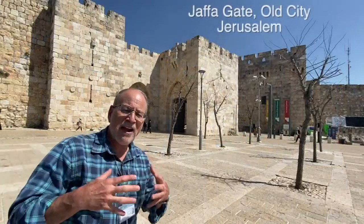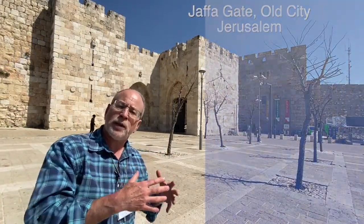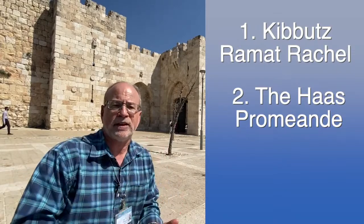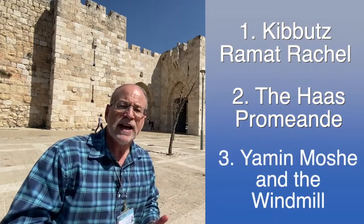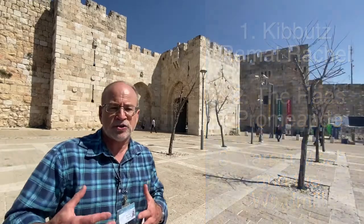So we're halfway in the middle of our journey along this Seamline today. We started all the way in the south at Ramat Rachel. We then moved to the Haas Promenade, the Tayelet. Then we had a view of the old city from opposite the old city, a little bit to the south in Yemin Moshe by the windmill. And now we're actually standing at the Jaffa Gate. We're going to end our little journey to the north of the old city at Ammunition Hill.